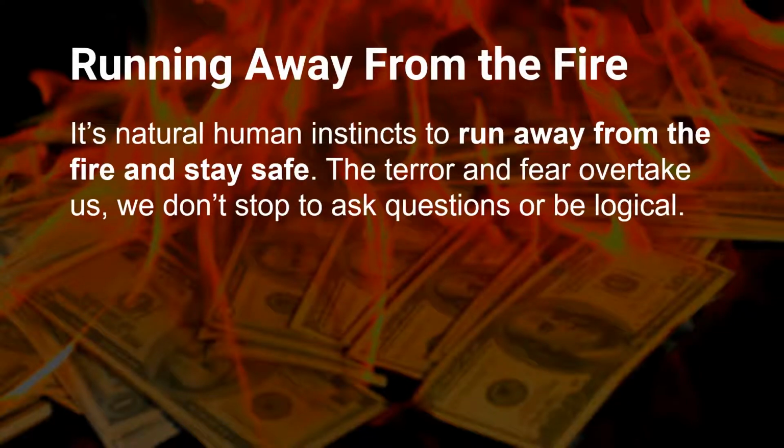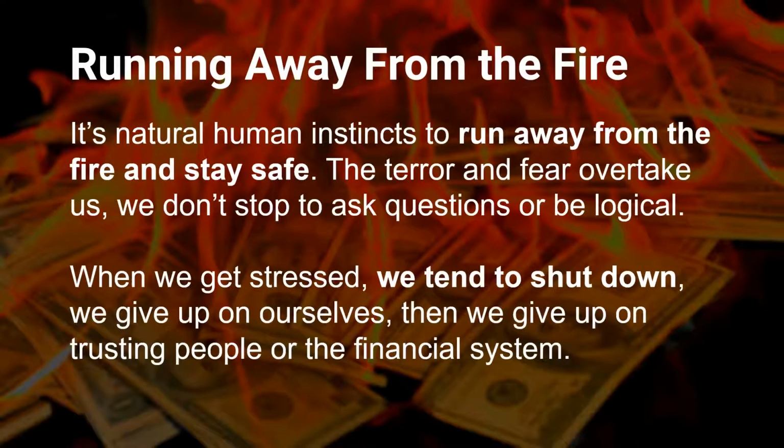The interesting thing is unlike with retail, when something goes on sale, 50% off, and a liquidation sale or whatever, we all scramble to buy it as quickly as we can. But with investments, when investments are 50% off, we get scared. And we also get stressed. And when we get stressed, we tend to shut down and we give up on ourselves. We get a bit snake bitten. And then we give up on trusting people or give up on the financial system. And we say it's just not for us.